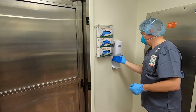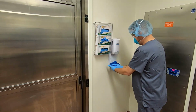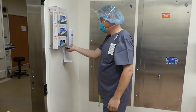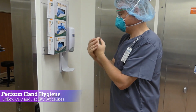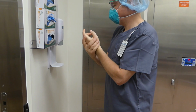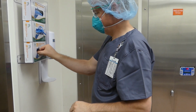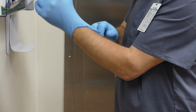Once again, pay extra attention to hand sanitizer dispensers on areas that come in contact with human hands and wipe the drip tray. Check the expiration date, make sure it has not expired. Always perform hand hygiene whenever entering or exiting the environment of care. Make sure to follow the CDC and local facility guidelines for proper techniques. Always don a fresh set of gloves, ensuring that there are no holes or punctures or tears.